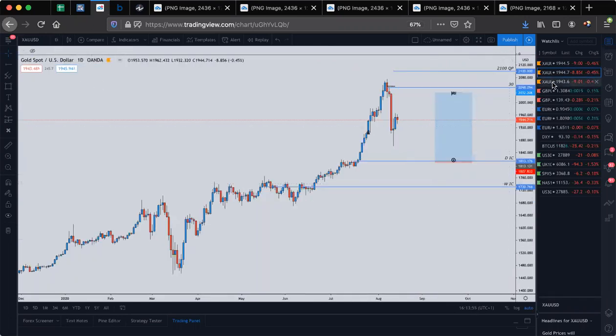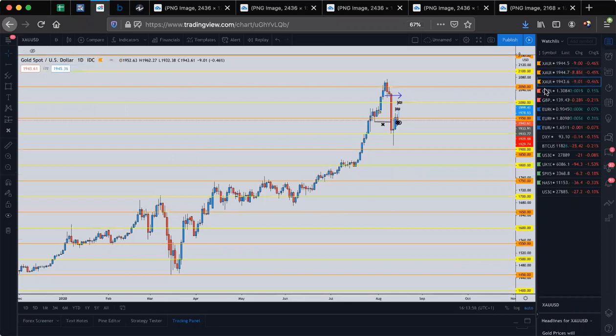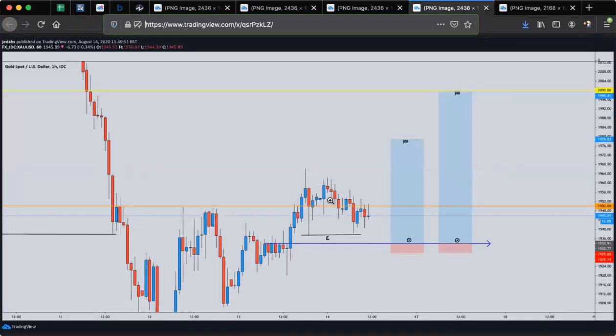So we'll be seeing what happens when the market opens. And again, there is another quarter point that I'll be very interested in. So we'll see how that plays out as the market opens.